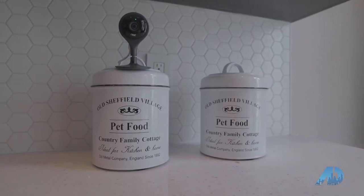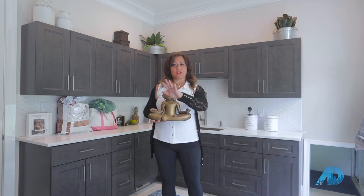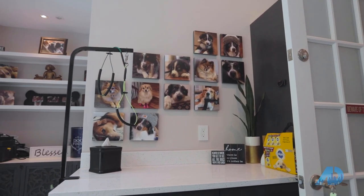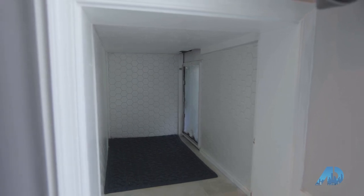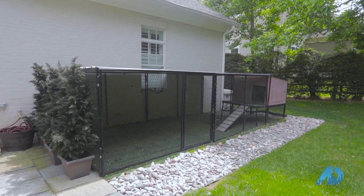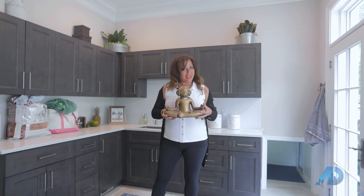So this area is for the dogs. You can groom, you can shampoo, you can massage. There is a walkway right here for the dogs to go to a dog run and a doggy house right outside. So here is our dog's den, right here in this house.